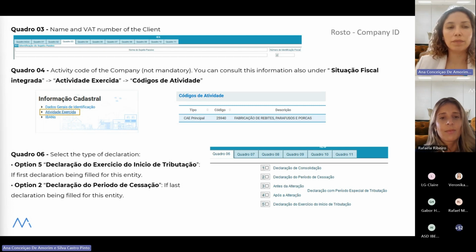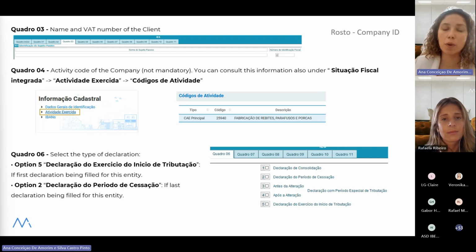And then you will go to field 6. And here, you will need to select either option 5 or option 2. Option 5 will be if you're just declaring the first return for this entity, and option 2 will mean it'll be the last declaration being filed for this entity.